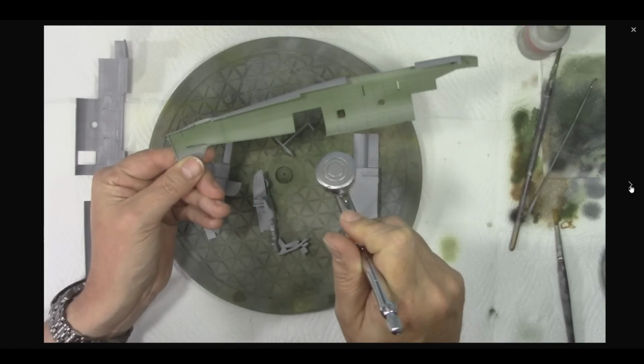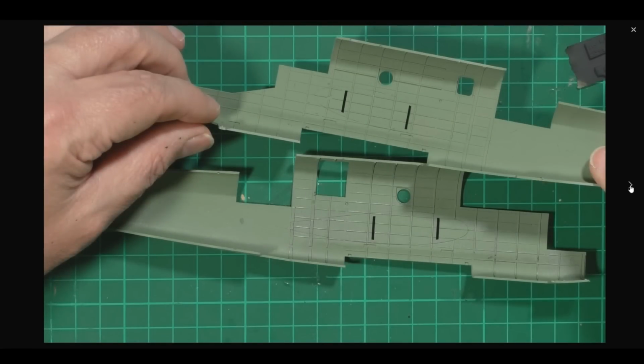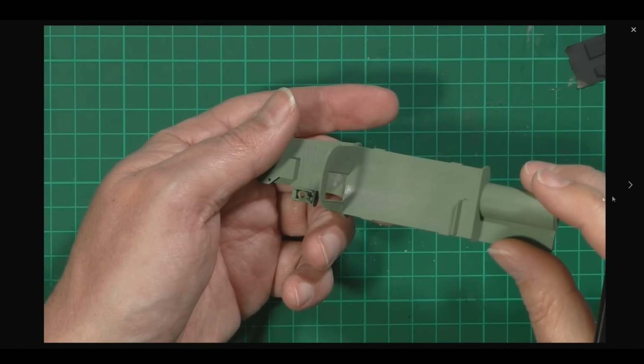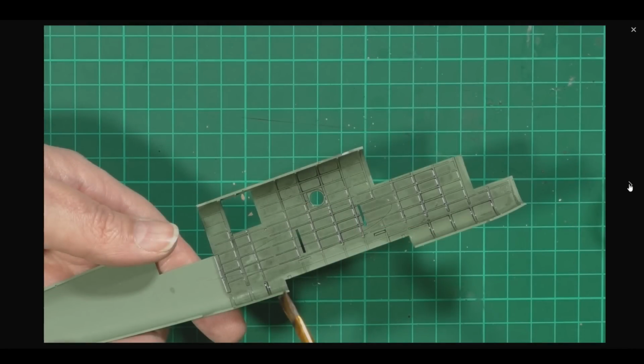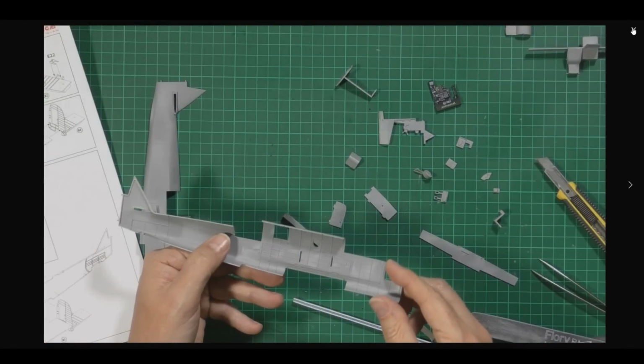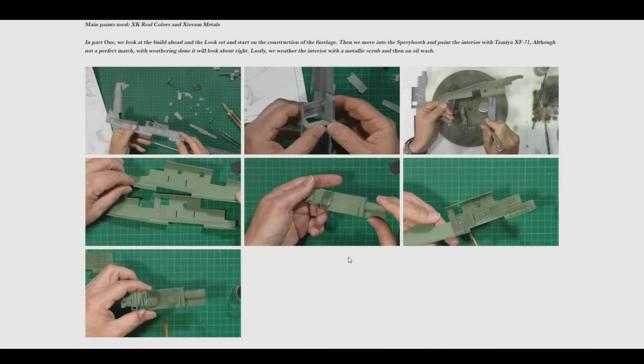Color wise, I know it's not technically the correct color, but by the time you weather it, you'll see. Down in here, it's had a metallic scrub. You can see it before and after, just showing how that works. Then we go through a little bit of wear and tear on the floors, things like that. Then it's had a quick oil wash right the way over it as well, as you can see, and we do some little bits of pulling it around and maneuvering it around.